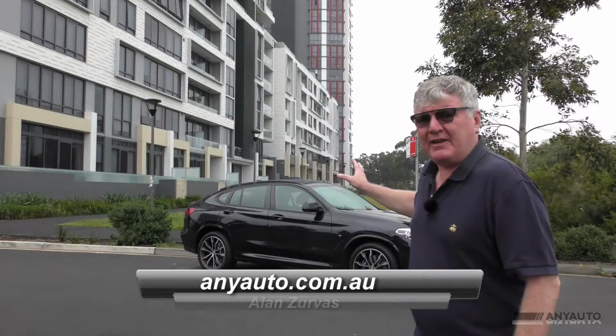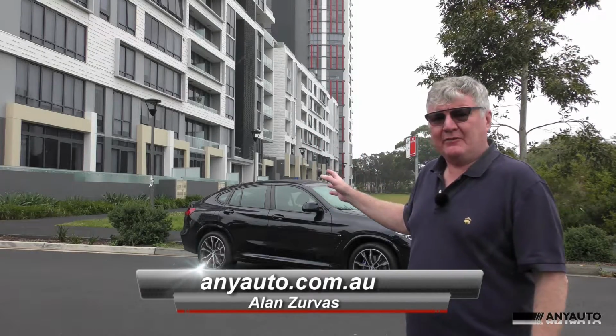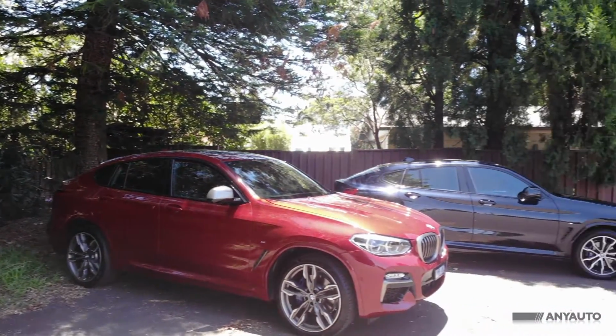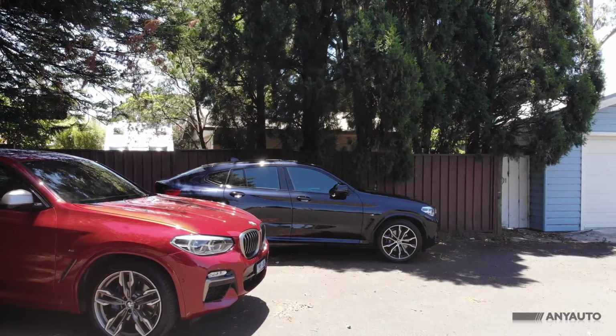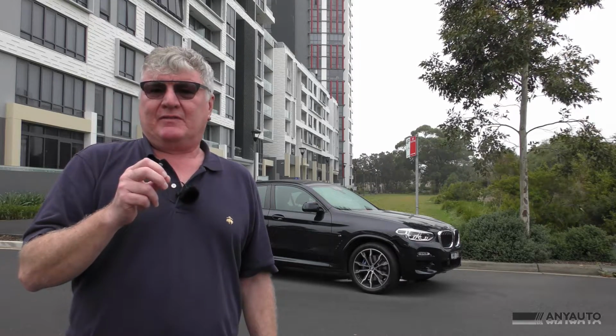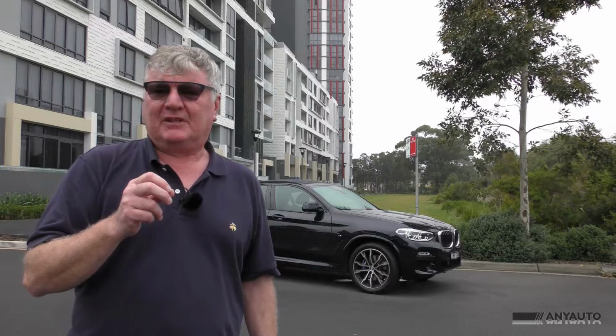This week we've got the 2 and the 3 litre versions. Both cars have turbocharged engines. Both cars have 8-speed automatic transmissions. Both cars are luxurious, beautiful, lovely to drive.